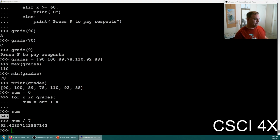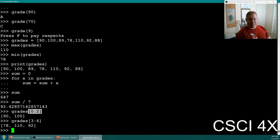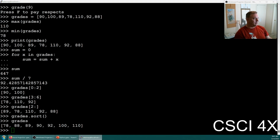And yeah, there's a lot of data science kind of things that you can do, where you just grab the max, the minimum, the average, mean, median, mode, things like that. You can grab the first two elements out of a list like that. Grades 3 to 7, 3 to 6, I'm going to give you 3, 4, 5. Grades 2 and up. So you can select chunks of the list if you want. Grades.sort, we'll put them in order. Kind of useful stuff. It's helpful for keeping track of large amounts of data.